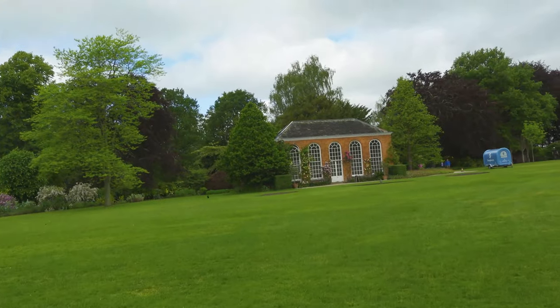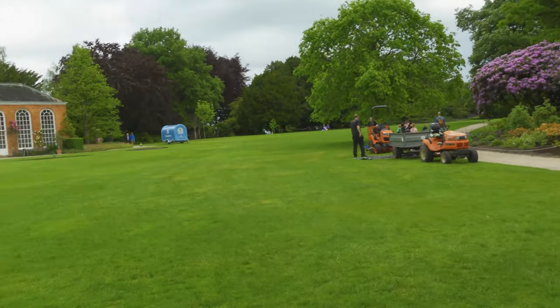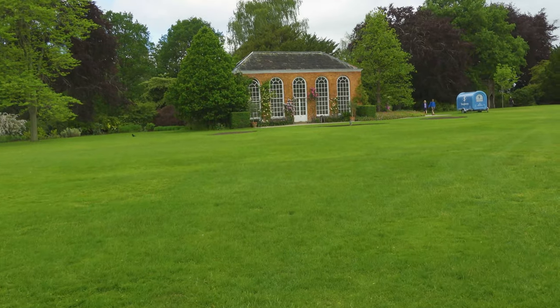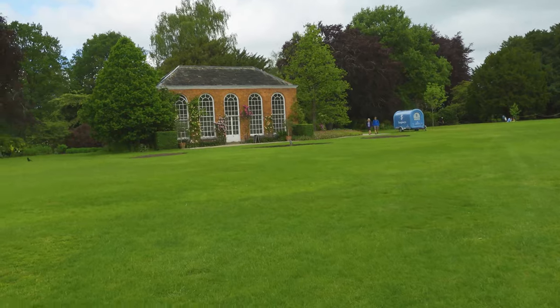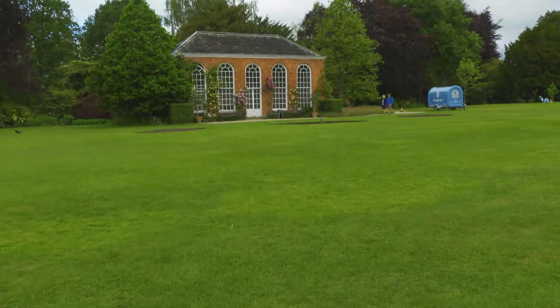You've got a beautiful orangery over here and all this lovely grass area. I think sometimes in the summer they used to play games on here, and when Cadburys do their Easter egg hunts, they do lots of fun stuff out here. But I see a bench over there, with our name on it.